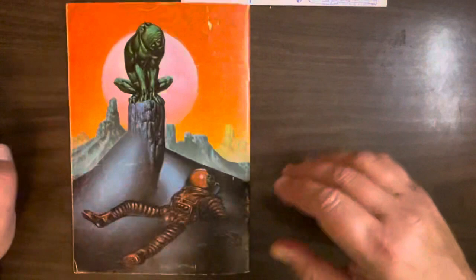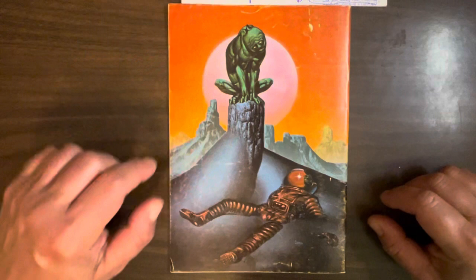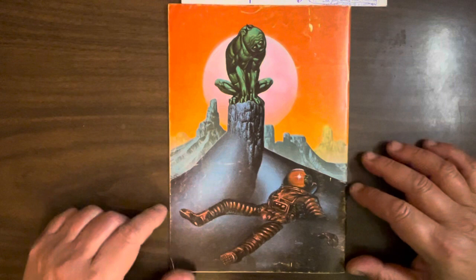And we have a nice back cover by Corben. It looks like early Corben. It's not quite there. This alien's kind of goofy looking. This looks like his late fanzine work. So I don't know if this is a reprint from some old fanzine. It doesn't have a date on it.